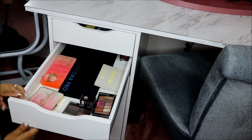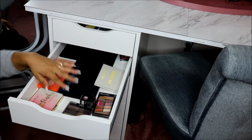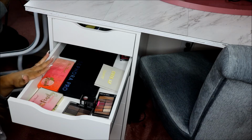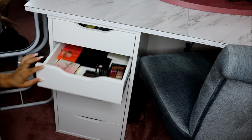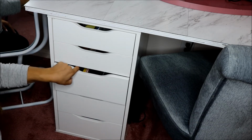The next drawer is some of my eyeshadow palettes. These are some of the smaller palettes that I have. I actually decluttered probably like 20 eyeshadow palettes, and so these are some of the ones that have made the cut, or some of the newer ones that I have gotten. And those ones I just kind of lay out so I can see.